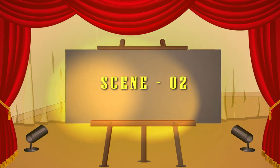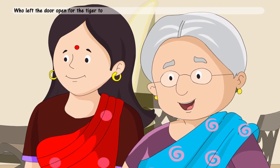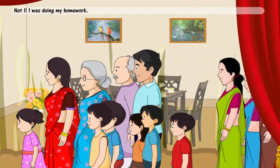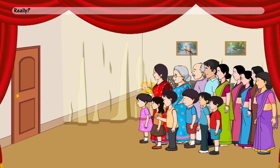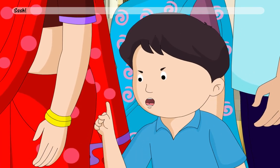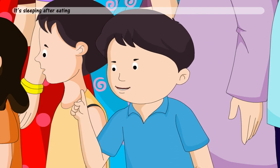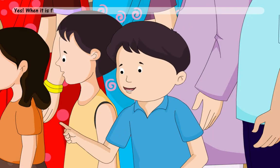Scene 2. Who left the door open for the tiger to walk into the storeroom? Not I. I was doing my homework. Is it true? Is there a tiger? Really? In your storeroom? What is it doing now? Shh. I heard it. So did I. A purring noise. It's sleeping after eating all that kheer. Now is the time to catch it. Yes, when it is fast asleep.